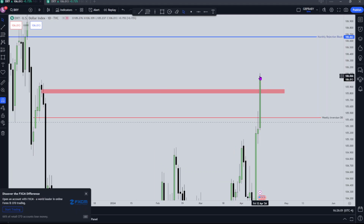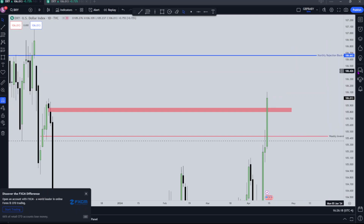So I'm definitely going to keep an eye on this level. As price comes down into here, I'd expect a reversal to form at this point. Like I said, Monday might not do it. Monday may very well just carry on higher, but Tuesday or Wednesday could. And then if that's the case, then I'd expect this to provide support to propel price higher into our rejection block levels. So I hope that will make sense.